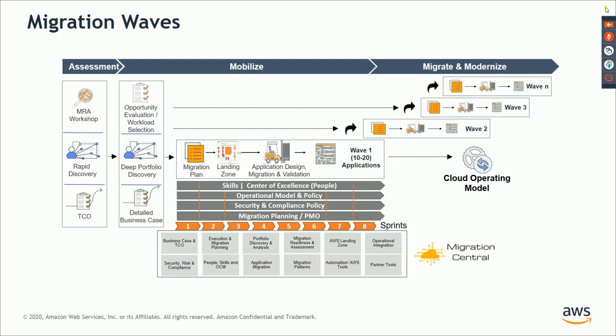So again, we started with the wave plans. We defined those wave plans in the migration plan part of the mobilize phase, right? However, the only part that you will execute in the mobilize phase is wave one. So wave one is typically part of the mobilize phase. It is the first set of applications that, after creating the landing zone and everything, you would be doing initial pilot migrations, and that would be your wave one.